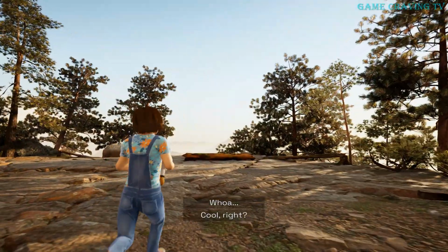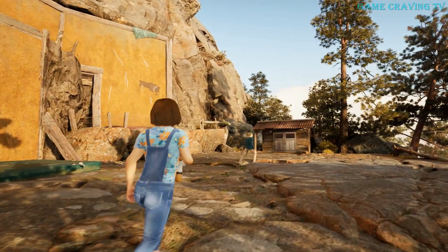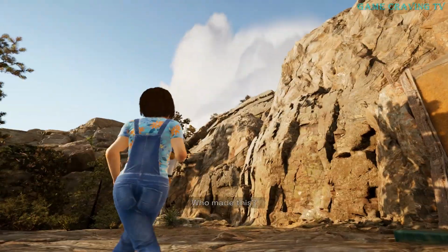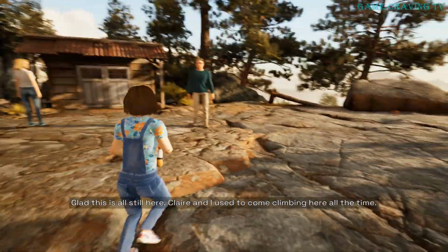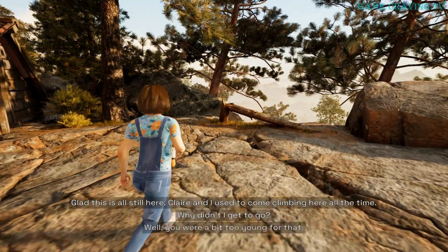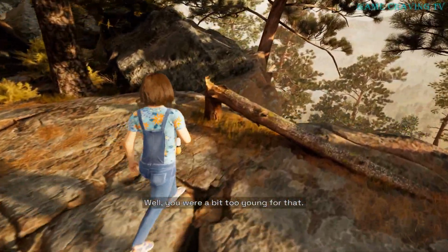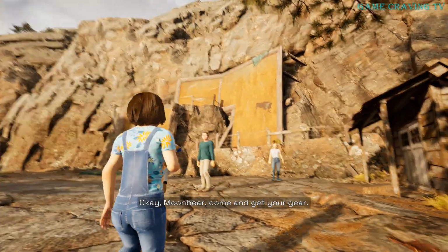Whoa. Cool, right? Who made this? Dad. Glad this is all still here. Claire and I used to come climbing here all the time. Why didn't I get to go? Well, you were a bit too young for that. Still are. Okay, Moonbear, come and get your gear.